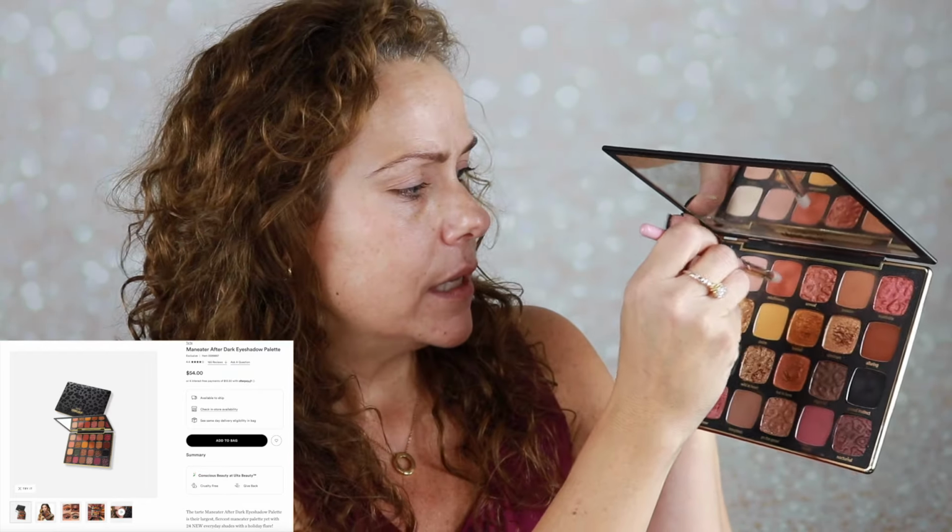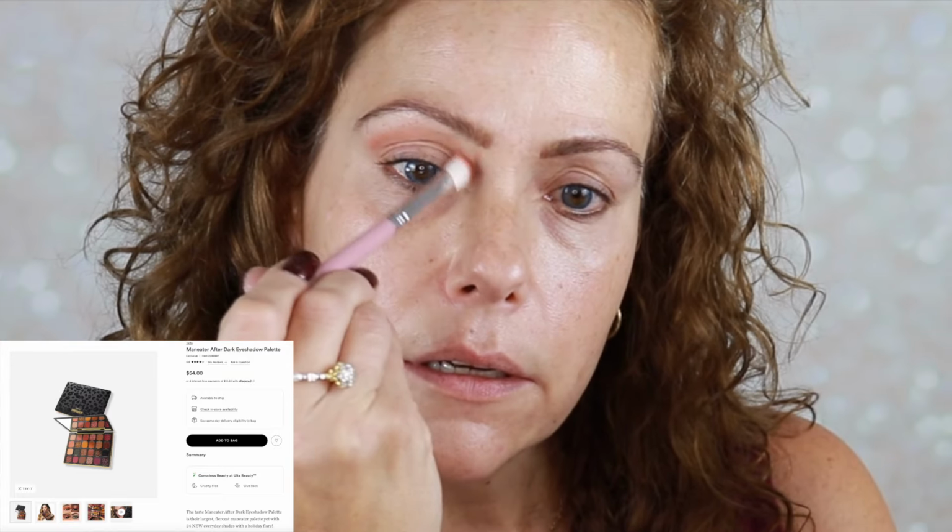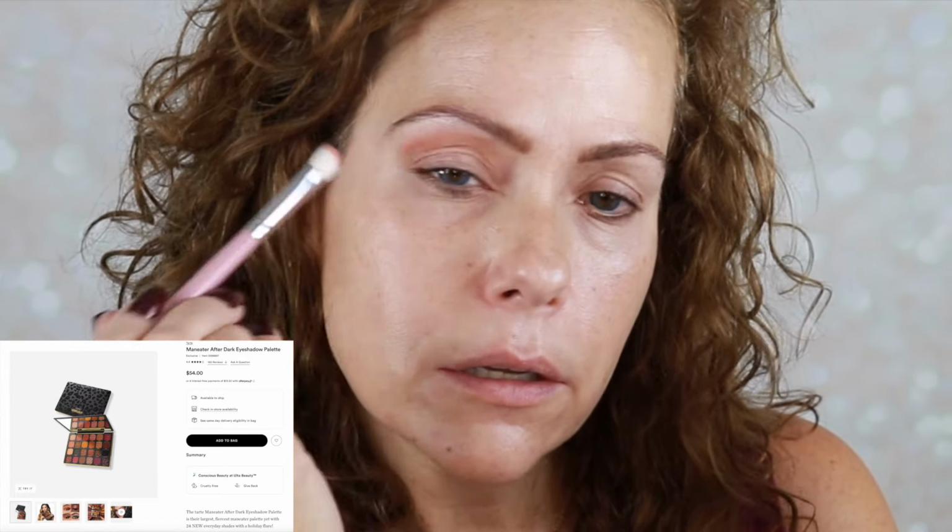I'm gonna take my AOA E129. I'm gonna go into this Mischievous shade, which is a nice peachy color, and just structure out my crease with this shade. Maybe even just above the crease, I would say. Now I'll take a Wayne Goss 19, and I'm gonna go into this Moody shade, which is more of a plummy purple to match my top.